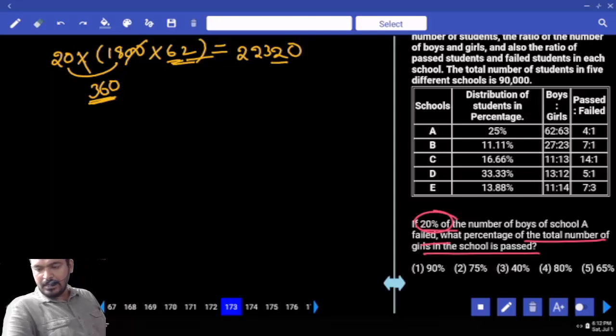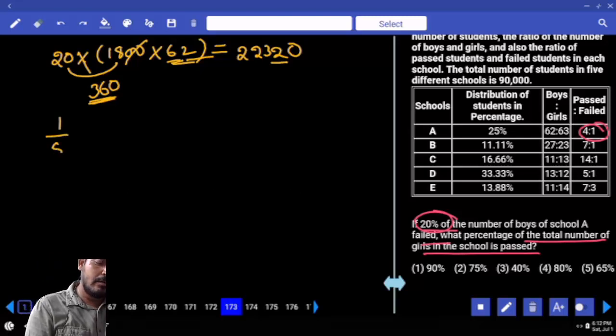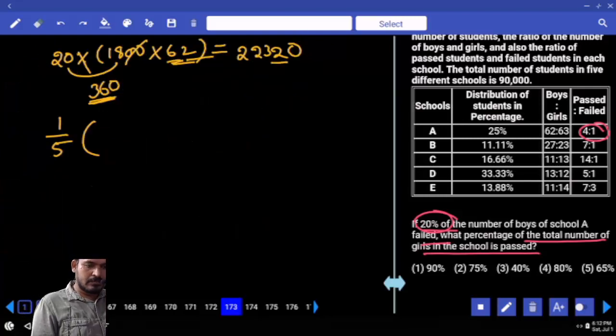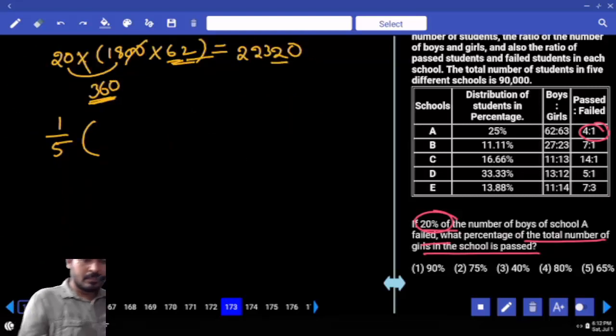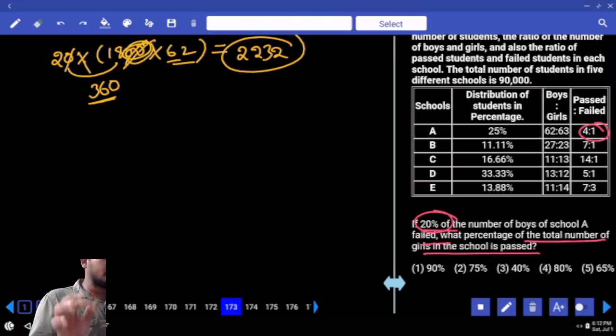Are those fail girls or fail boys? Fail boys. What is the total fail value? 1 by 5 of what is the strength of school A? The calculation is wrong. It is 180 only. Because of the percentage, the 10 is cancelled. We get 2232.